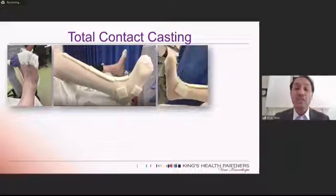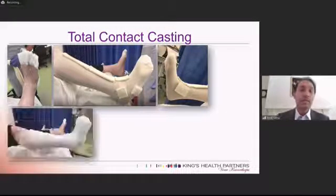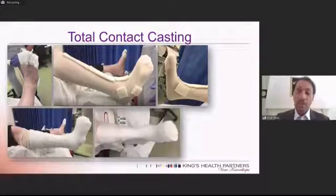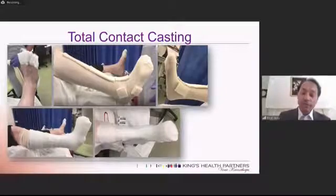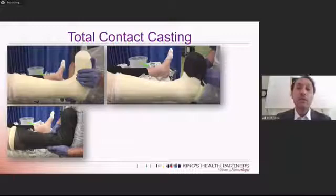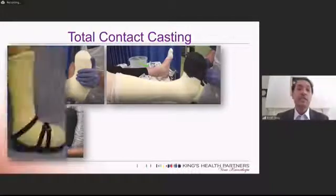You need to put felt over those bone prominences and pressure points, and then webril band. I know that the original description of total contact cast did not have much soft layers usage, but we find this is the best and safest way to do. So apply the full cast. When you apply the first layer, the toes are not fully covered, and then the second layer where the toes are fully covered gives a slightly wider toe box.